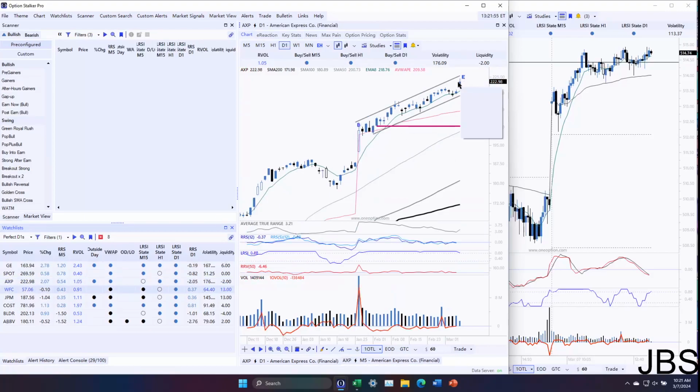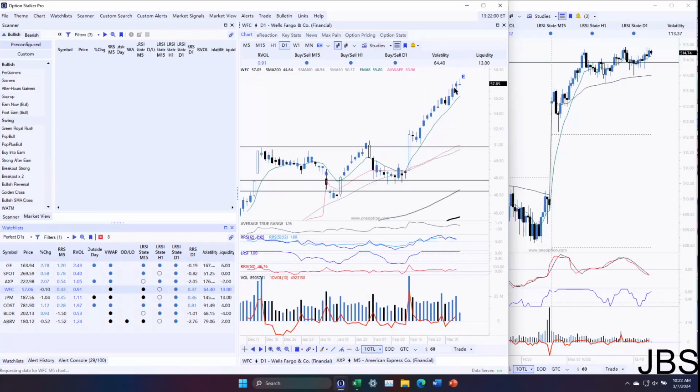Wells Fargo has been nice. Finance is a little bit weak today, so there may be an entry for a pullback coming pretty soon over here. Once we pull back a little bit and break out of this compression, you could get in on the next leg higher. That'd be a great entry point.